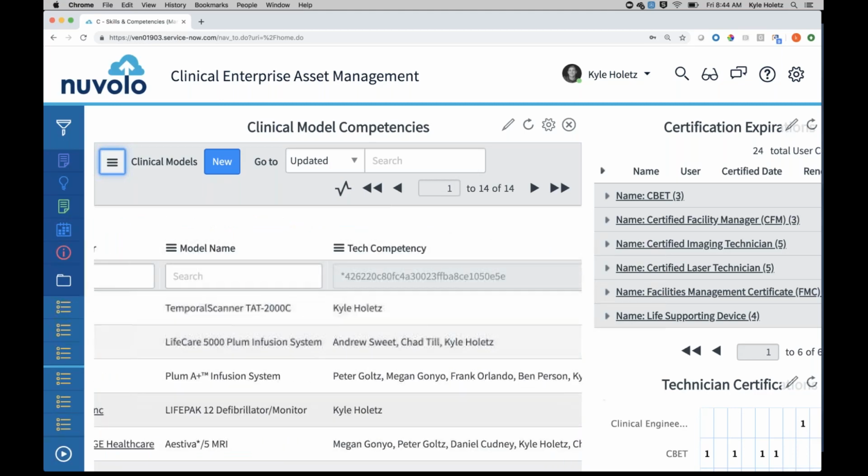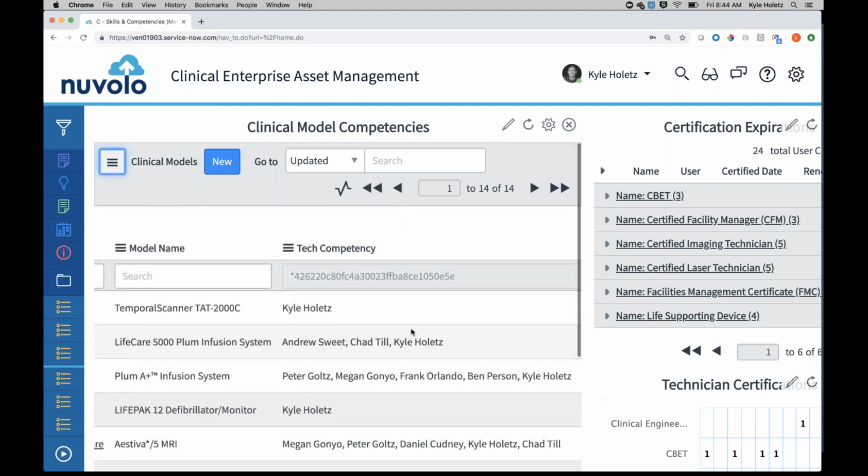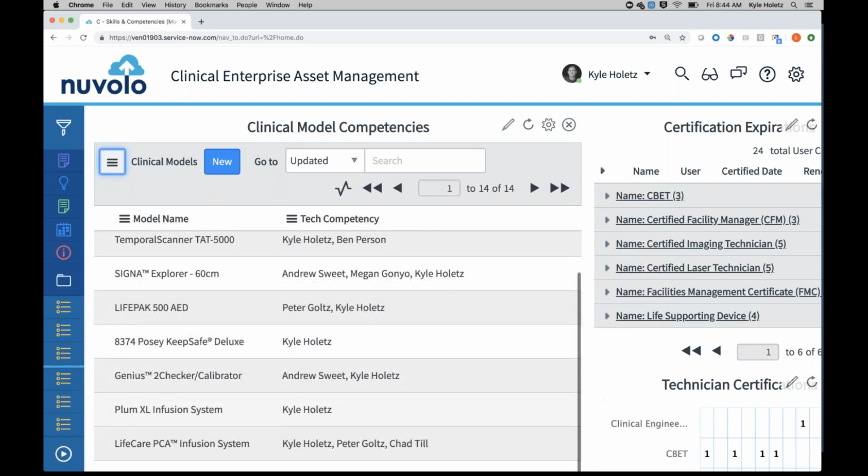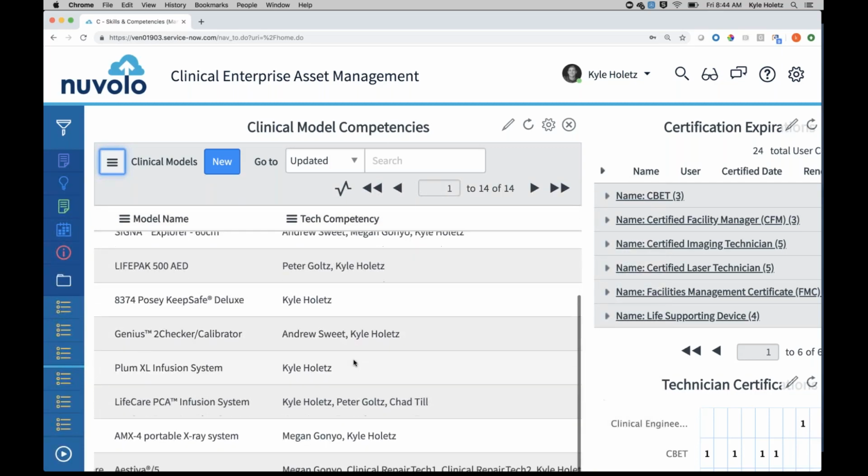Then when I scroll over, it's going to show me all of my unique competencies. I can see right away we have two potential problems, because I'm the only competent tech in our organization right now that can work on those two models. So there's a couple of options: we put them on a service contract, we train up another technician, or we hire someone, right? That's what this report is used for, and it basically pulls back any models that person is competent in.